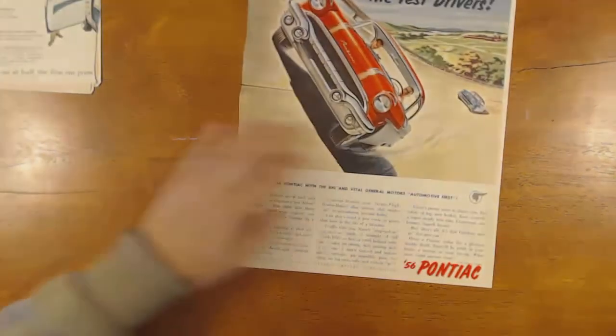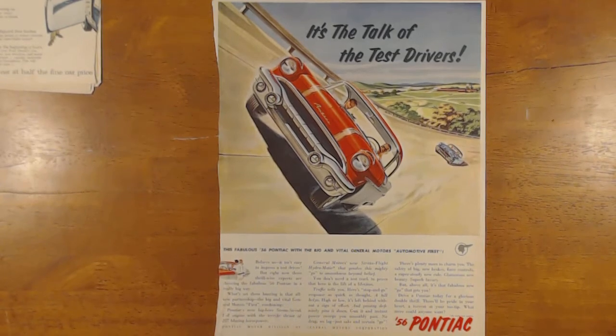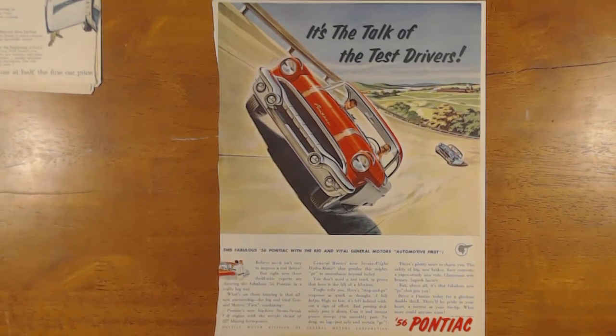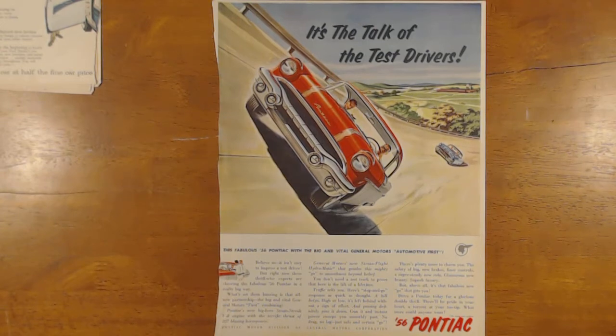And finally, for this time, 1956 Pontiac. The fabulous 1956 Pontiac with the big and vital General Motors Automotive First. Going around this racetrack. This says Pontiac's new big bore Stratostreak V8 engine with a terrific thrust of 227 blazing horsepower. So in the first ads we looked at, we were looking at 90 and 100 horsepower. Now we're at 227. Pretty impressive.